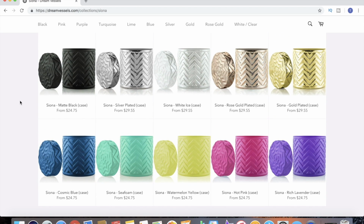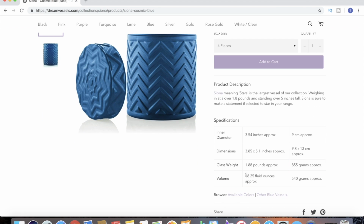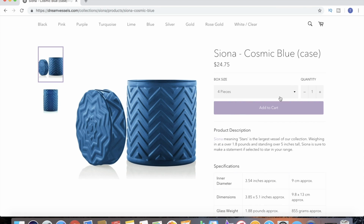It's available in 10 different colors, ranging from the fun pastels to the really bold colors to the really dark, elegant metallic colors. Let's check out the Cosmic Blue. Again, you can see the dimensions, makes for a very large candle. Comes in cases of 4 or 12.